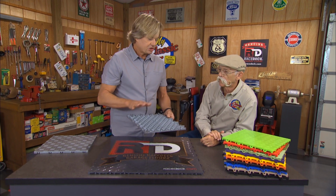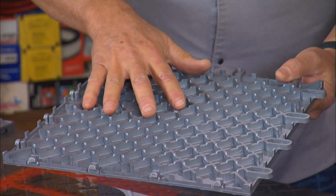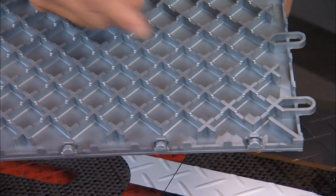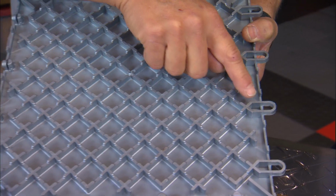If you look underneath, this is where the magic is. This is our superstructure, and this here will handle rolling loads in excess of 80,000 pounds. It's channeled because all garage floors release moisture. Yes. It's a tough climate, so the floor breathes. And then you look at our power lock system. This is a patented interlocking system, positive locking, and it actually engages into the superstructure.